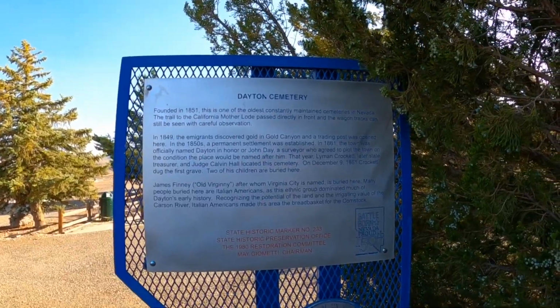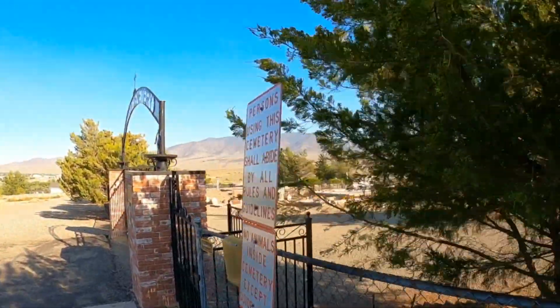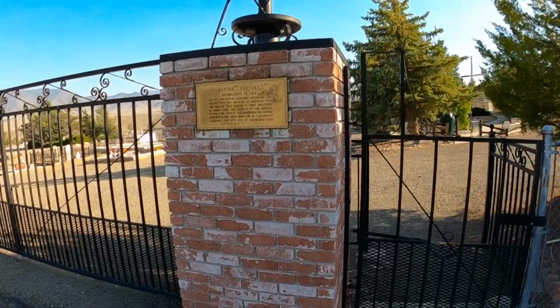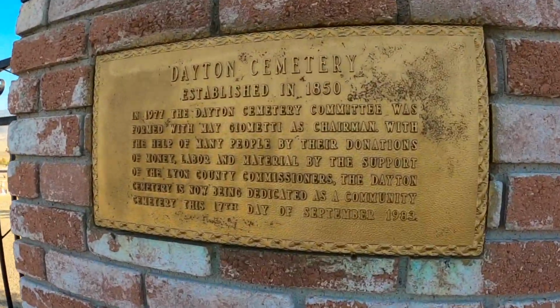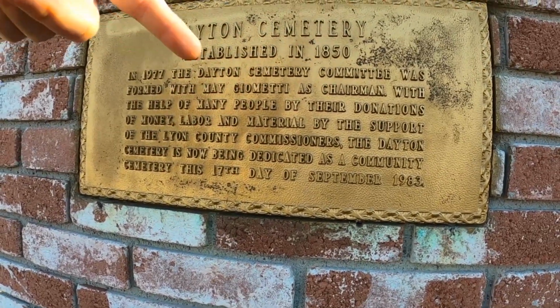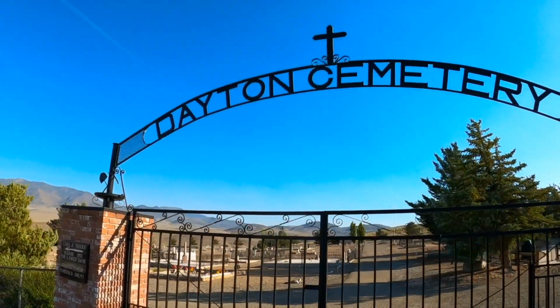Where I'm heading off to go check out dirt where the overburden from the mines are, the cemetery's right on the hill. So I'm going to make a quick stop and check out this historic cemetery. Dayton Cemetery, established in 1850. In 1977, the Dayton Cemetery Committee was formed.